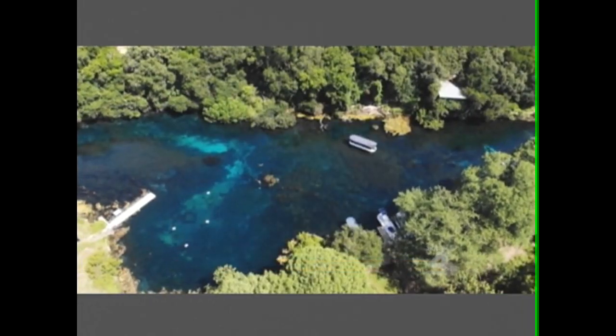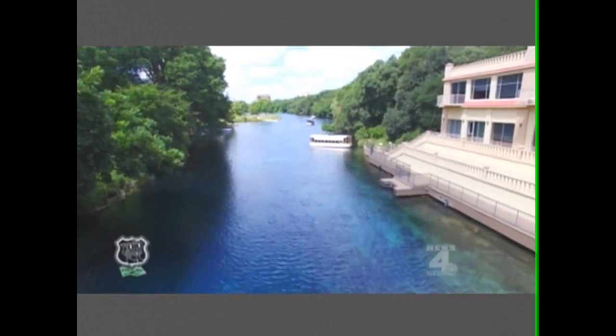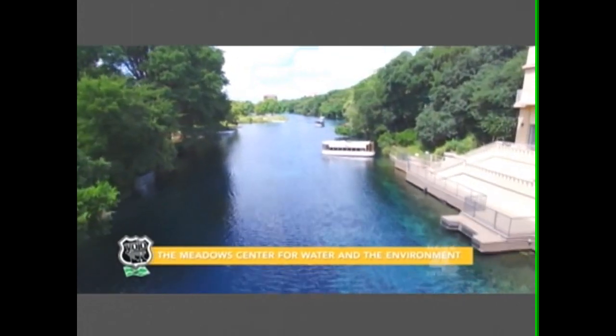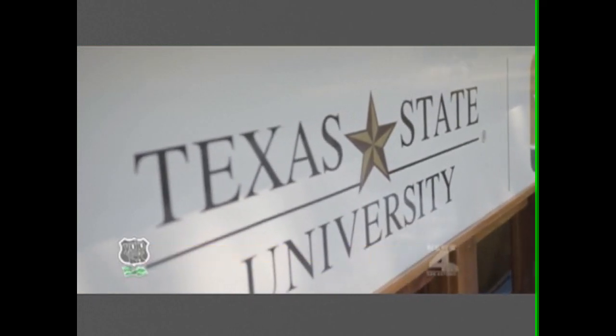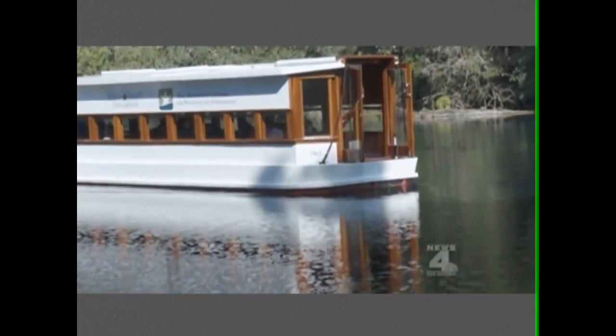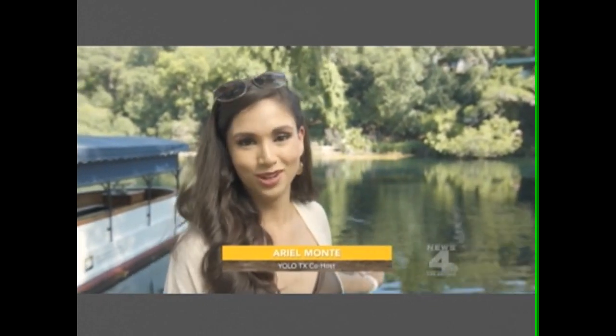This is San Marcos, or as some like to call it, San Marvelous. First up, the Meadows Center. If you're curious what critters lurk underneath the water, the Meadows Center glass bottom boat tour may be the experience for you. This unique trip gives an underwater perspective of the beautiful spring lake. The boat maneuvers through bubbling springs, historical landmarks, and more, and we're about to experience it all.